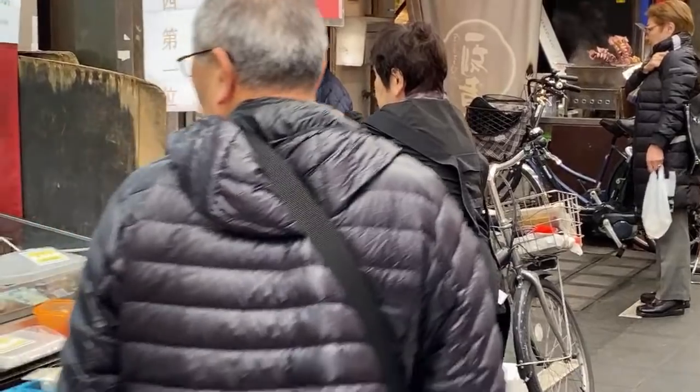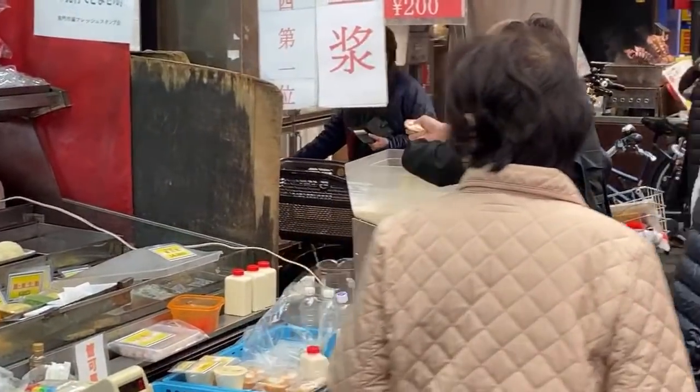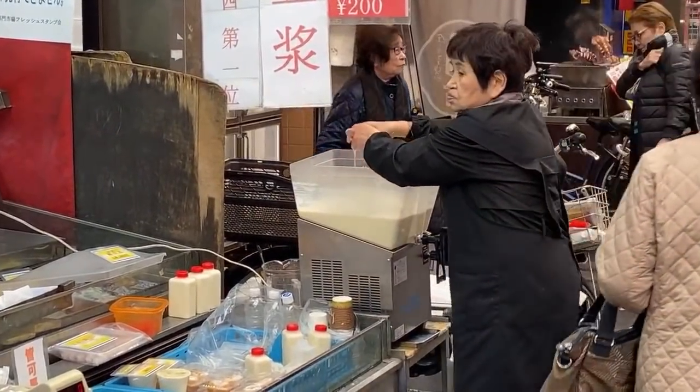Interesting. And then she's released it into the tank. I should try it. Soy milk is pretty good. All right, let's try some soy milk. I haven't had breakfast yet, so this would be really good.